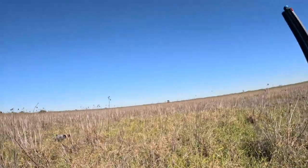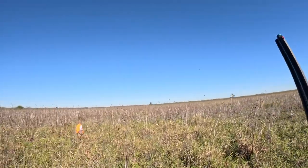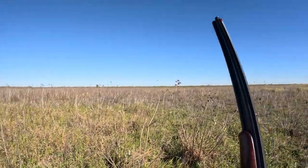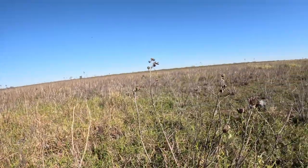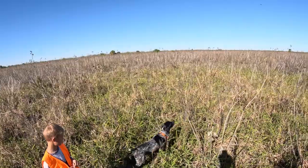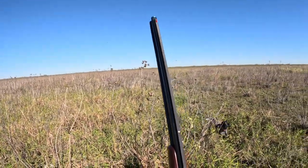I know. We gotta get downwind. Find a bird. There you go. Ryland's more excited than the dog. Right here, Ryland. He's right in the middle. What we gotta do is let the dog get downwind. The dog's got to be downwind of him so he can smell him. Find him up.